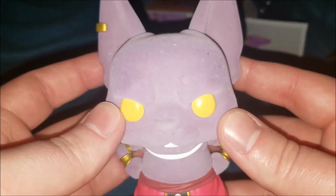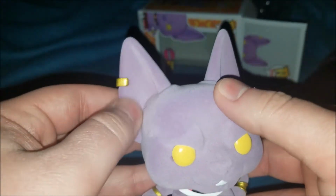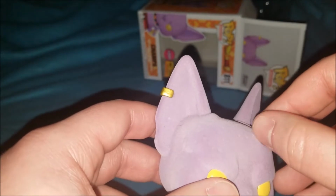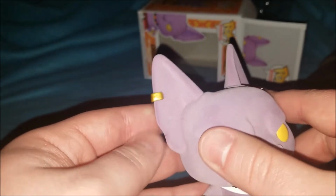Here's Champa. It is flocked. And I've never owned a flocked figure before this one, so I really didn't know what to expect. This one stays on display most of the time. If I could have, I should have bought two and just kept one in the box or something.